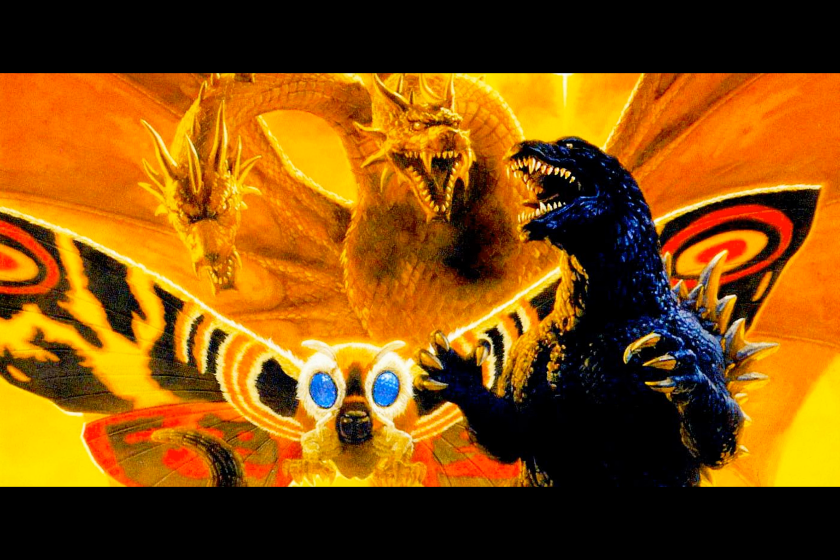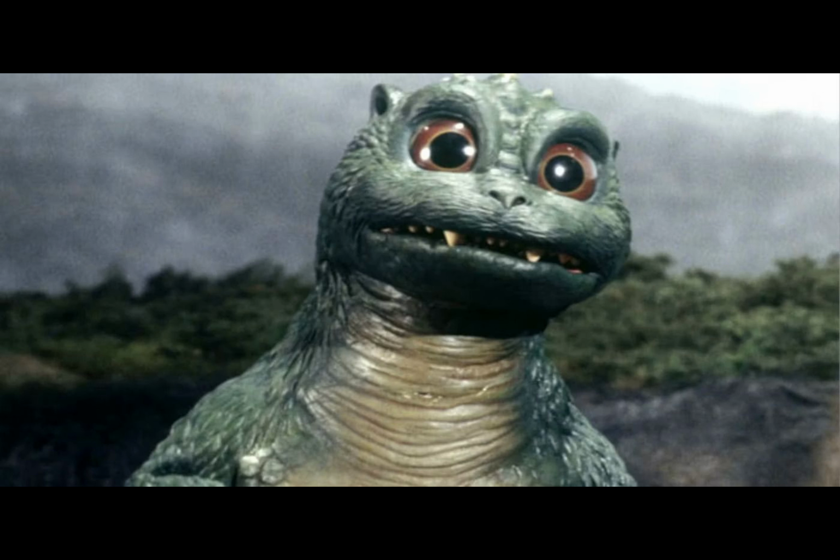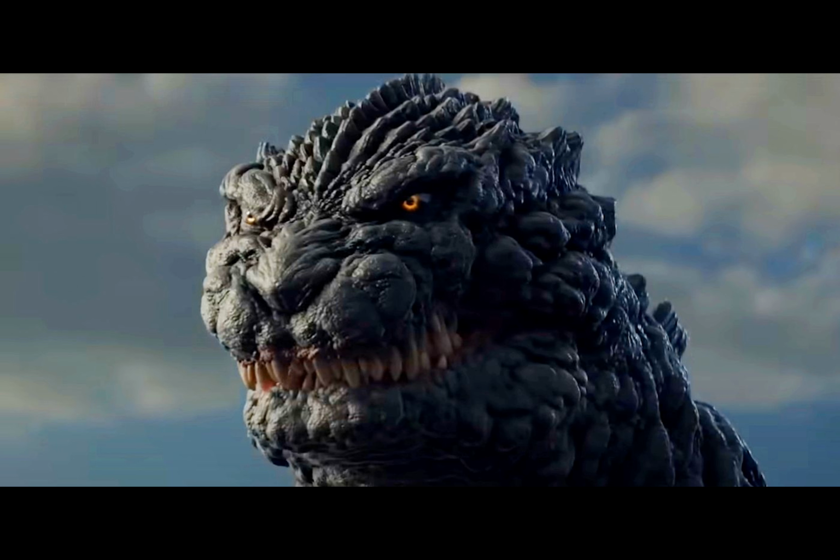This version of Godzilla was a terrifying giant creature that wreaked havoc on Japan. And the Heisei era Godzilla, which appeared in the movie The Return of Godzilla, stood at around 80 meters tall and weighed 50,000 metric tons. This version of Godzilla was a more menacing and powerful creature than its predecessors.